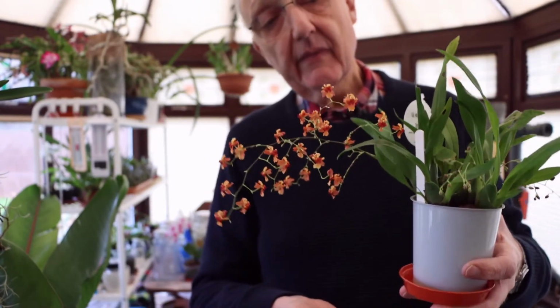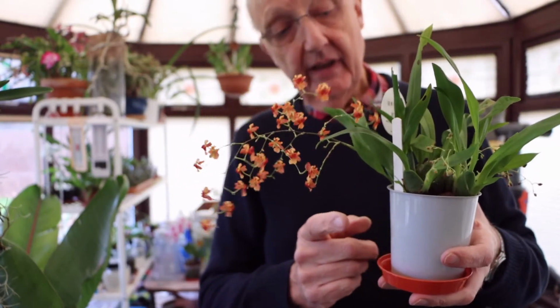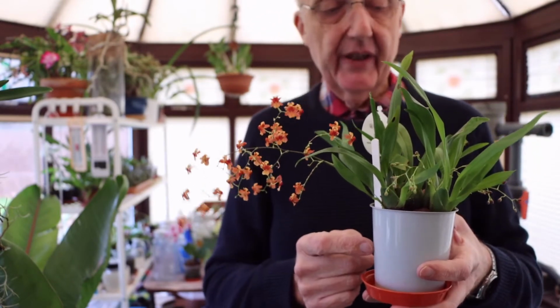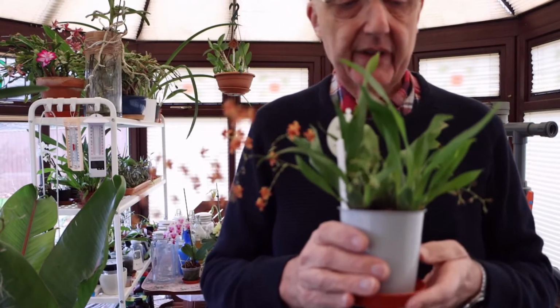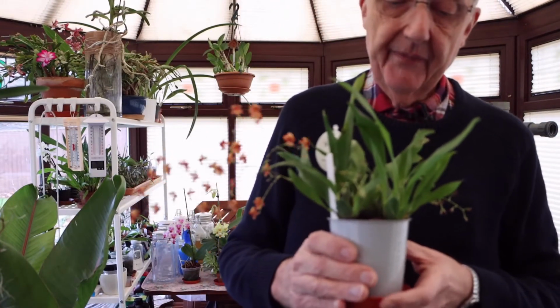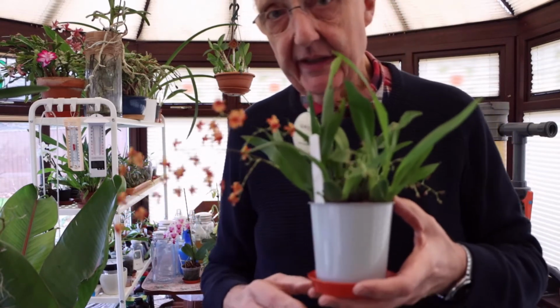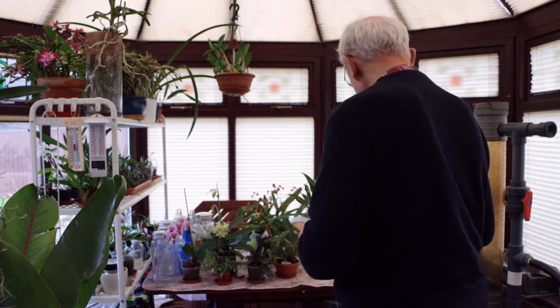As easy to grow, provided you've got a free draining compost. Yes, like a lot of Oncidiums, they drink, but they want to dry out. And they're not vigorous enough to cope with a water retentive medium.